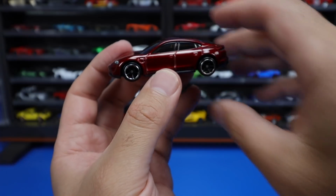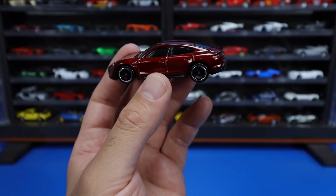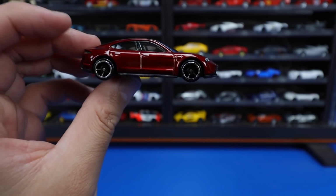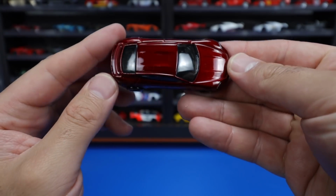And now, I know I said I like this color, but it's definitely not my favorite color. I prefer colors that show off the lines a little bit better. So I'm sure we're going to get a white one of this and maybe a silver one, because that will show off the lines a little bit better. But overall, the design of this car is done very, very well.